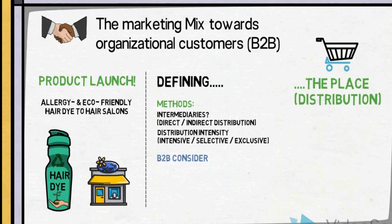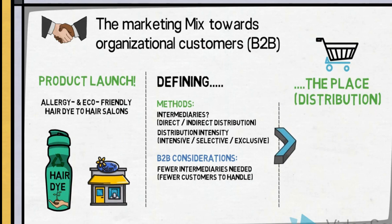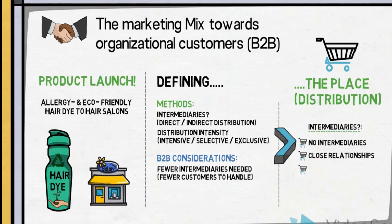Characteristics of B2B relevant to distribution is that typically there is a need for fewer intermediaries because there are fewer customers to handle than on the B2C market. In our case, each hair salon has the potential to buy more hair dye than one individual consumer. So we can manage without intermediaries. By dealing directly with the hair salons, we can build and maintain close contacts and relationships. So we will keep a direct distribution setup. If we had decided on indirect distribution, it would also have been relevant to look into distribution intensity.